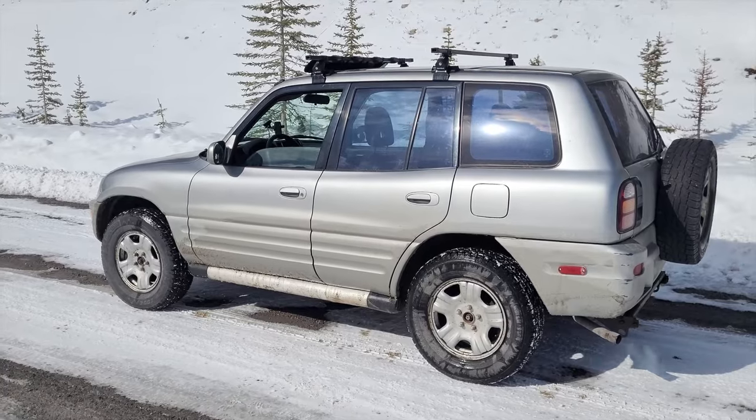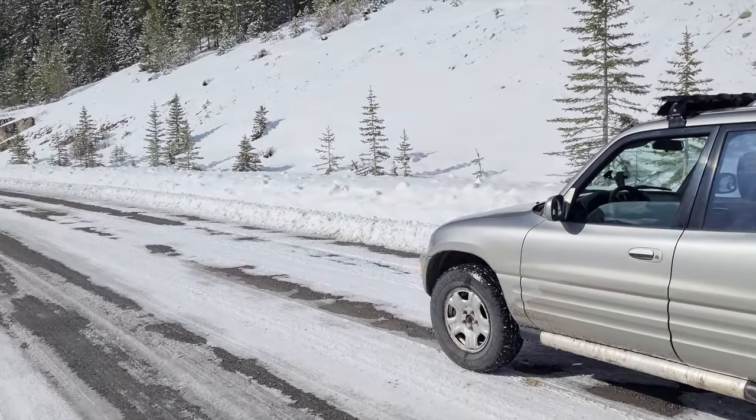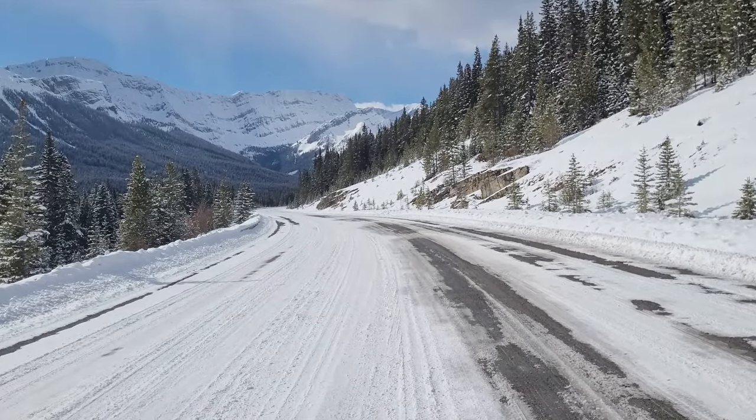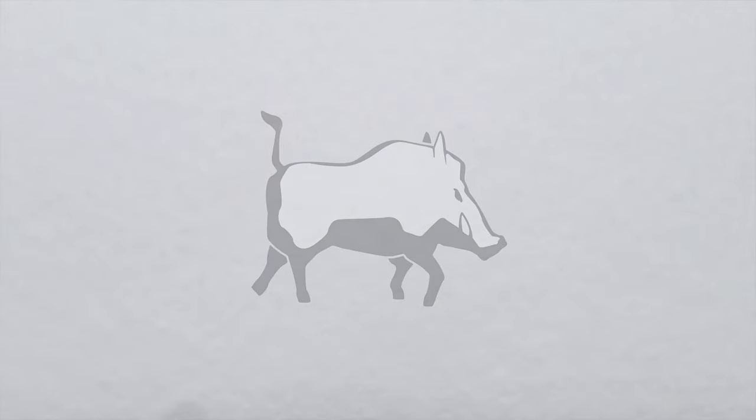Mine is a 99. I picked it up on the island, as some of you know, and I'm gonna do a review here. And we're gonna be all over the place. I'm gonna be in the mountains, I'm gonna be out in the prairies, and we're gonna take a good look at this Gen 1 RAV4.